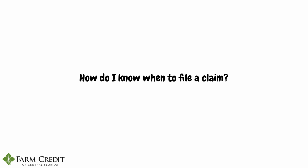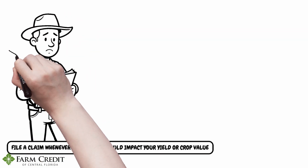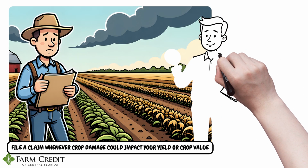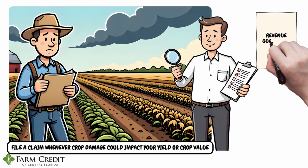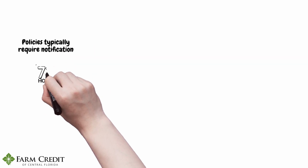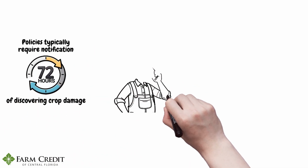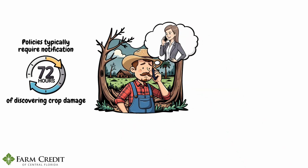How do I know when to file a claim? File a claim whenever crop damage could impact your yield or crop value. The adjuster will determine whether your yield falls below your policy's yield guarantee, applicable to both revenue guarantee and traditional yield protection policies. While policies typically require notification within 72 hours of discovering crop damage, it is best practice to contact your agent immediately when you discover crop damage.